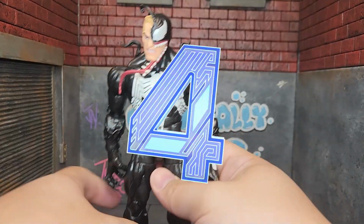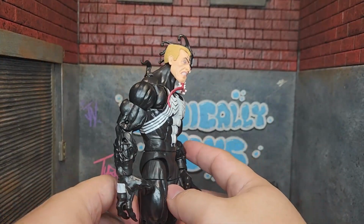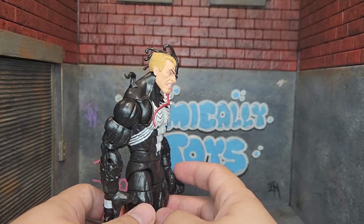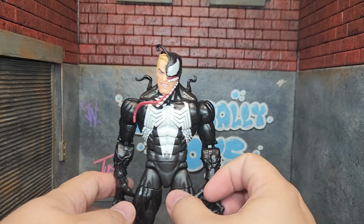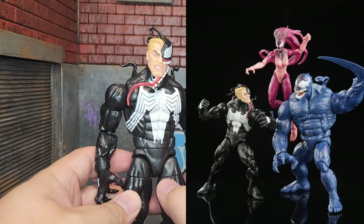At number 4, I have Venom. Venom has had a great year this year. We've had plenty of Venom and symbiote related figures. In fact, I did a whole Venom video, which I'll link here. This one is not the one that came with Knull. This is actually a different one. The one that came with Knull had the wings, and this is the one that came with Agony and Riot.